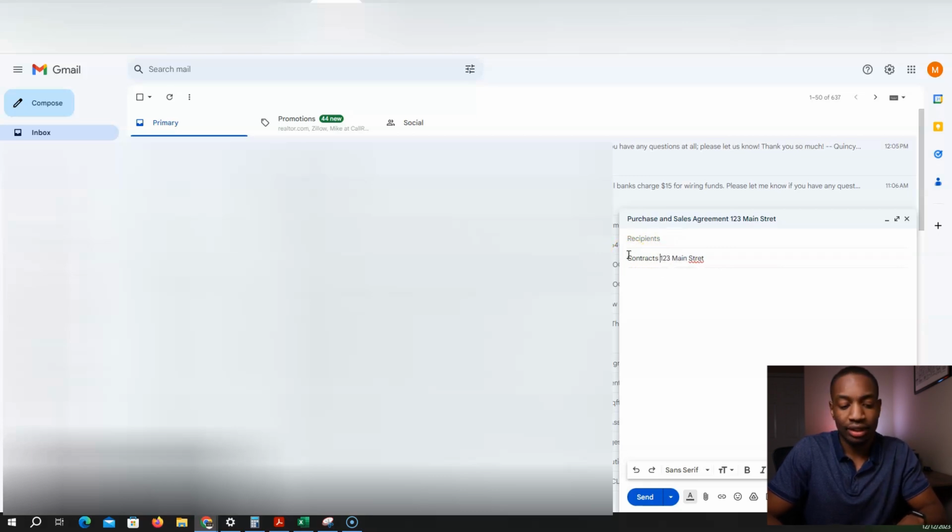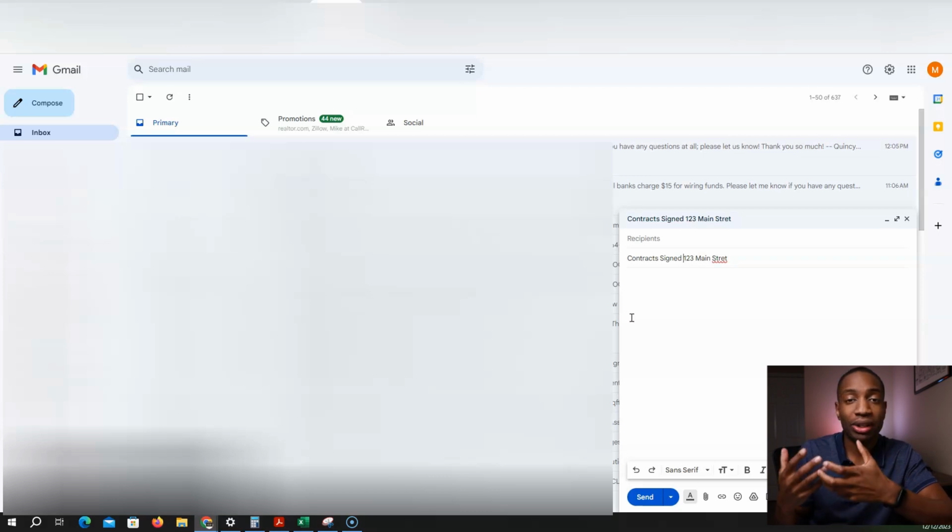Contracts signed, 123 Main Street. And then, obviously, you have your email if you have a title-friendly title company. And the way to find title-friendly title companies is essentially just Google searching it and calling each number on Google Maps that they give you around your area or the area that you're wholesaling, and just being polite and asking them, hey, how do you all do assignments on contracts?